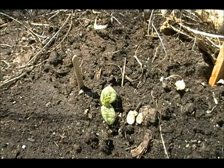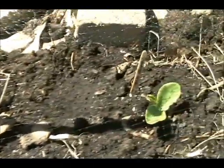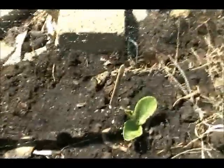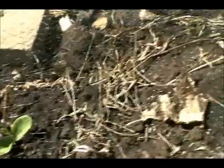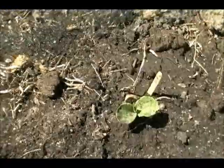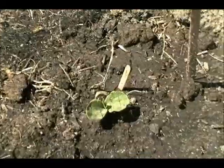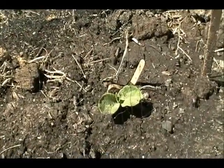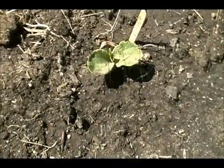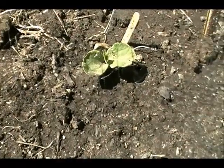I would say Big Moon is doing second best behind Racer. Here's another one over here. I have to make sure to keep these guys watered because pumpkins don't have great root systems, and when you first transplant them, even if you keep them in the original pot that they were in, which these are in cow pots for the fertilizer that's naturally in the cow pot, even if you keep them in the pot, they just don't take root right away.